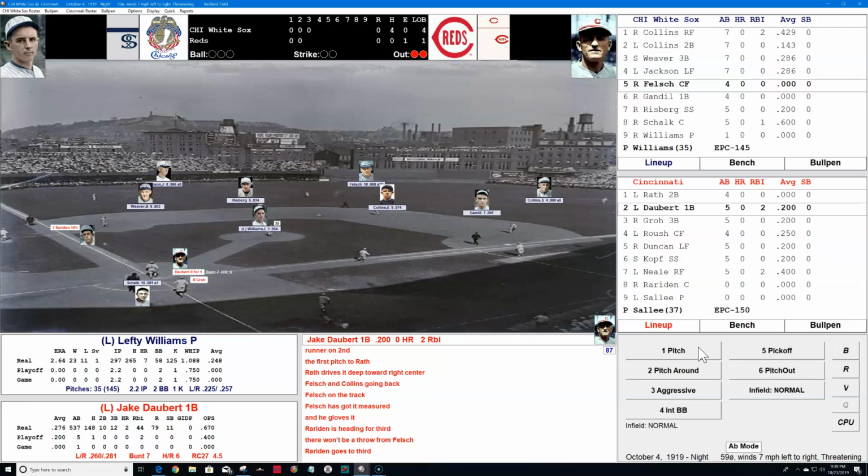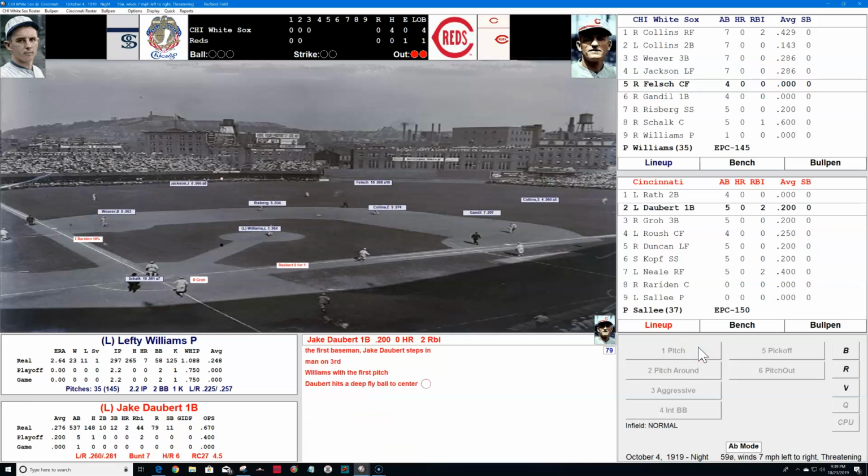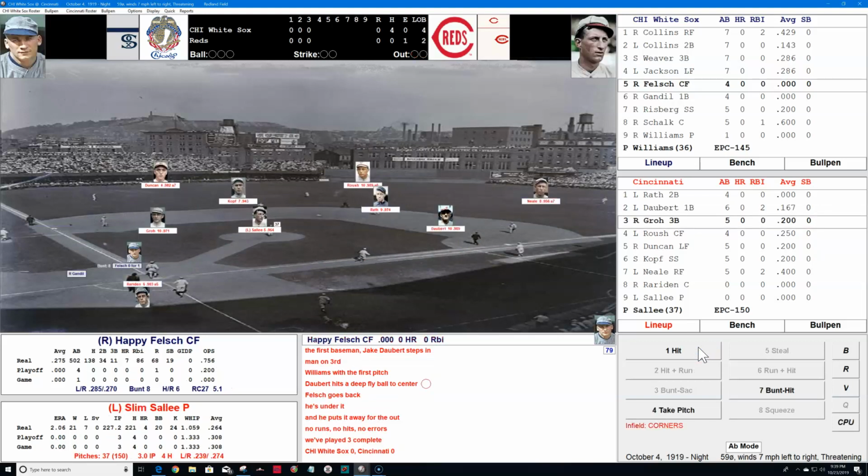Daubert batted .260 against the lefties in that year. Here's the pitch to Daubert, and he hits a deep fly ball to center. Felsch going back, but he's got it. He puts it away for the out. No score through 3. We go to the 4th.